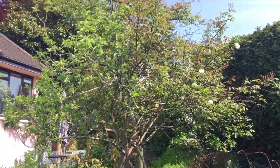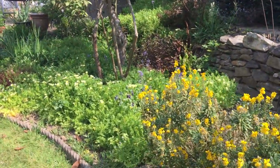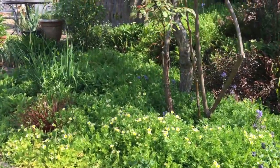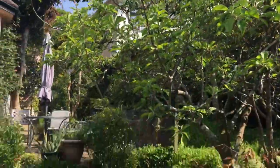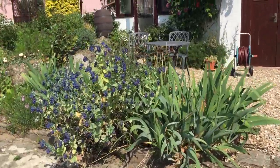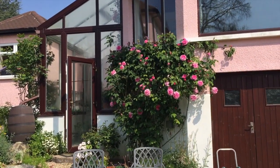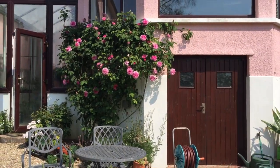I like scent in the garden. This area here is full of lily of the valley, and I have roses climbing all of my small trees and my big trees as well. And up here, that's Gertrude Jekyll growing against the studio wall. It's a wonderful scent.